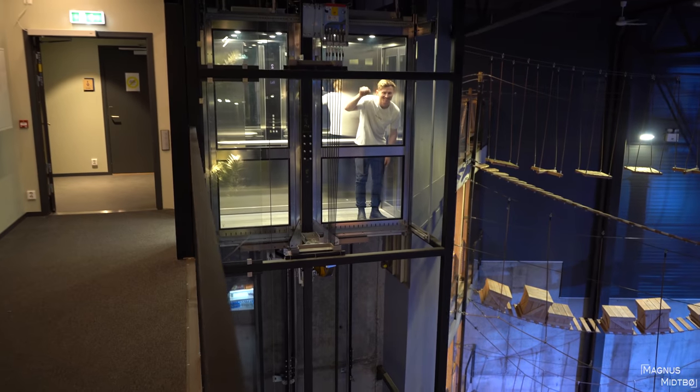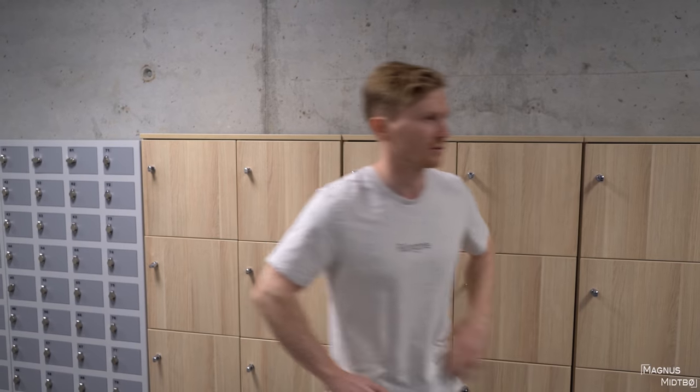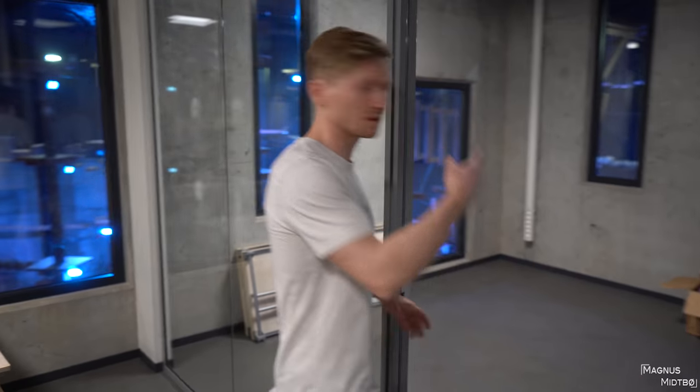Let's see. It's really nice. The building itself is almost nicer than the one in Oslo. I don't know, everything is here for us to start. It's a perfect building for a climbing gym. And they're really hard to come by in our way. You don't get a lot of buildings with a high ceiling like this.